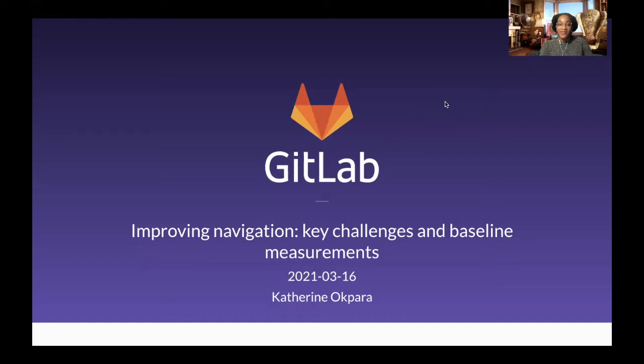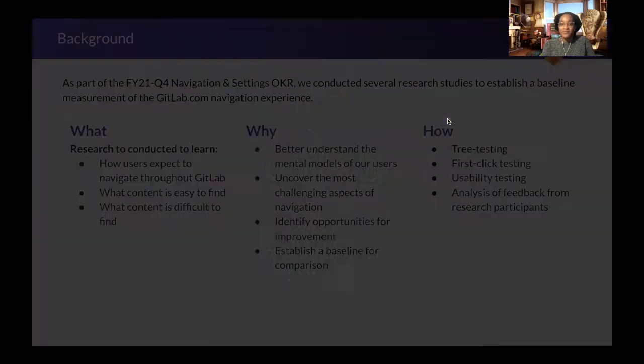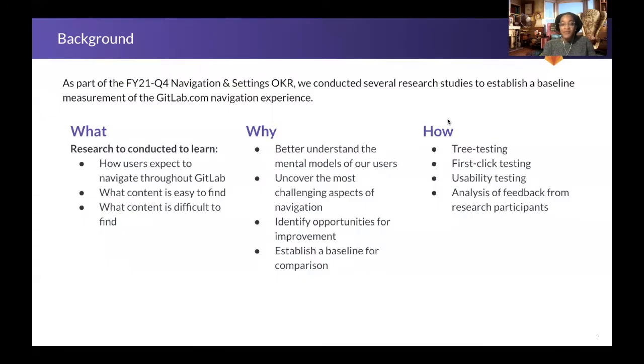And today I'd like to share some of the key challenges we uncovered from our initiative to gather a baseline measurement of the navigation experience. So let's start with some background on the initiative.